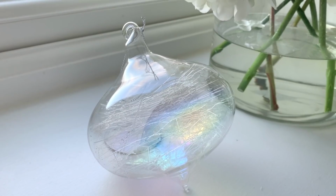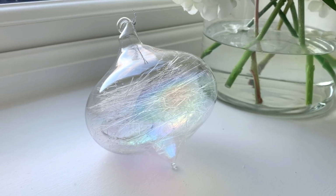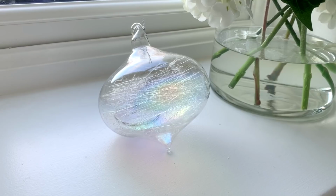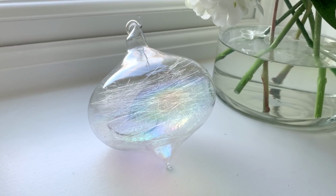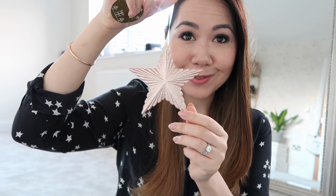And on the inside, it's kind of difficult to describe. It's like glass straw all jumbled up, and it has this iridescent shimmer to it. Really, really pretty. I thought these are really good value for the price. Sometimes ornaments can be like £10-15 each, so I thought £3 each was very decent. And then I also got these beautiful shimmery rose gold stars.